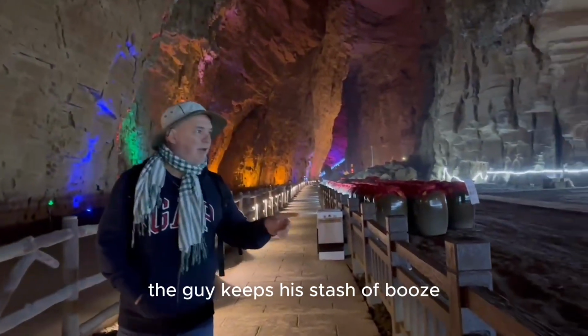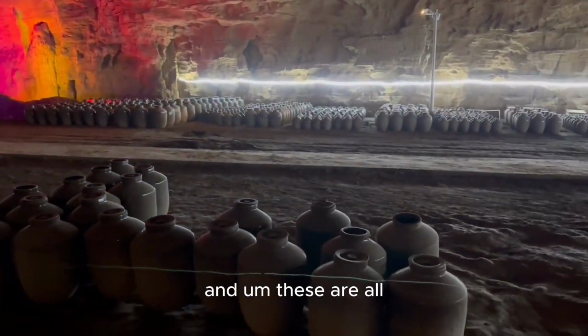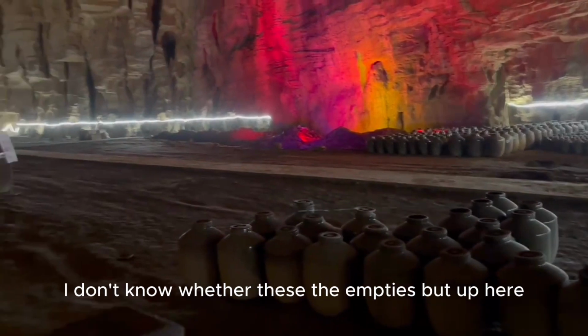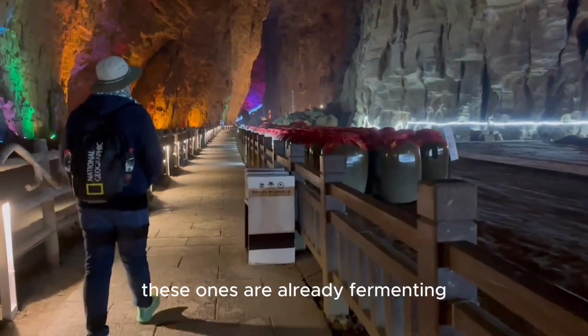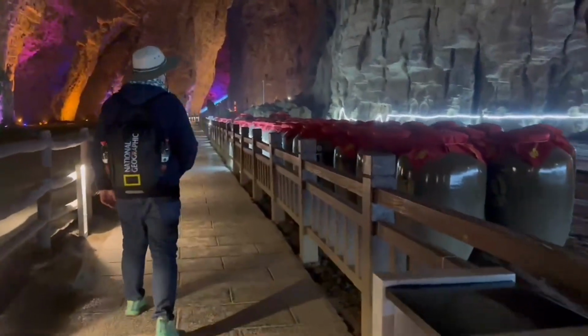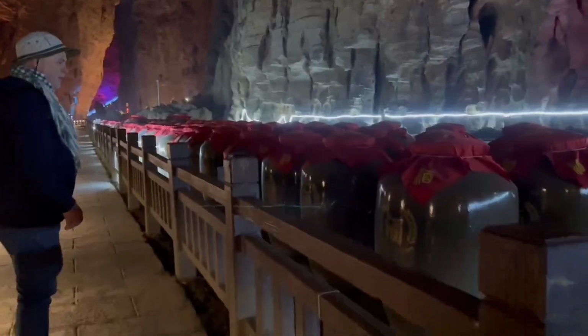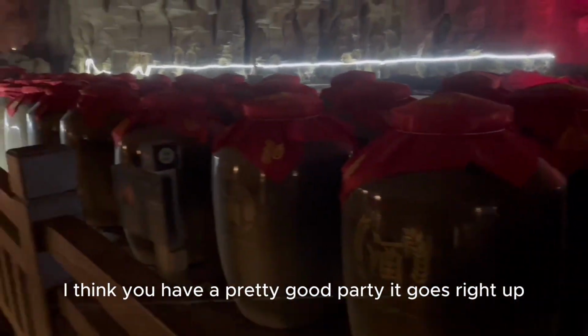And then if you're wondering where the guy keeps his stash of booze, these are all, I don't know whether these are the empties, but up here, these ones are already fermenting. So if you get locked in here for a while, I think you'd have a pretty good party. It goes right up.